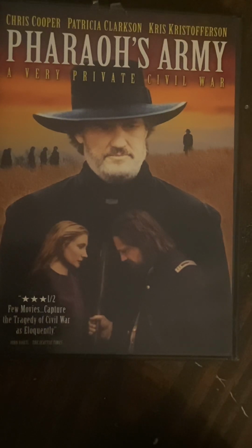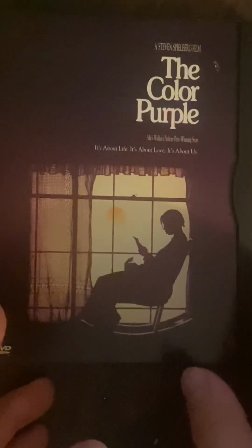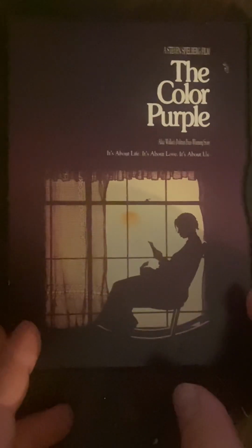A Very Private Civil War. I'm sure this is a good movie. It looks good. I definitely would like to watch this one day. I said I buy these movies, log them in, put them away, and I forget about them. If I actually had them all on display, I'd come across them and see them and actually pull them out and watch them or look for them and stuff like that.